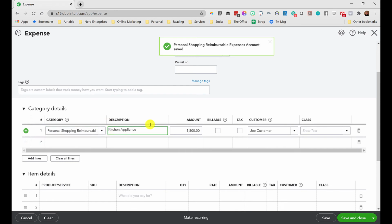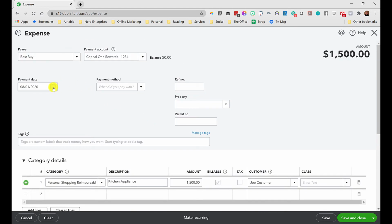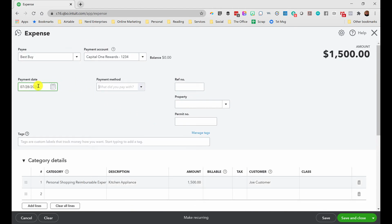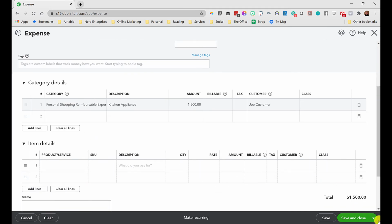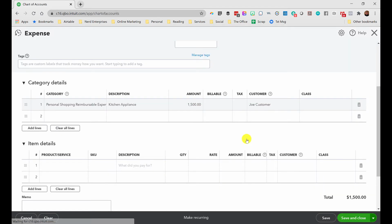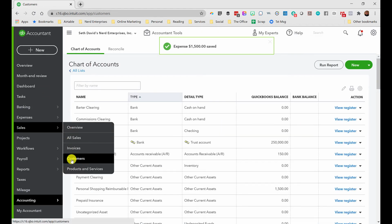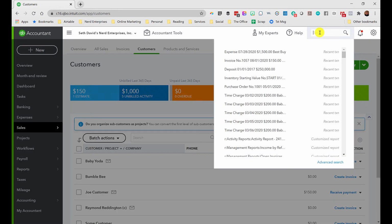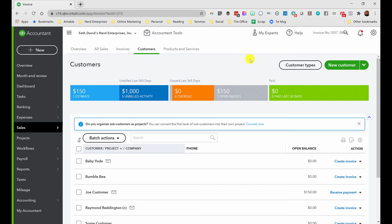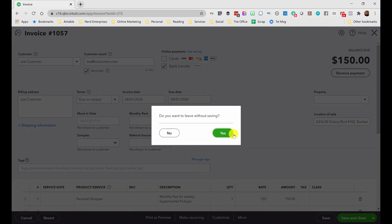I'm going to show you where this goes on your financials because I want you to see how exactly you can track this to make sure that you've gotten reimbursed for everything you're supposed to. So this is going to be today, July 28th, and save and close, and that's fine. Now let's go over to my customers. Actually, if I go to my recent transactions, I can click in the search here and just confirm. I'm pretty sure it's right, but I just want to check that that was the same customer that I used there. That's going to be very important.